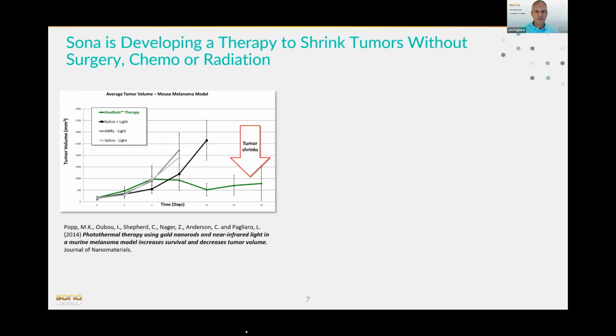You see that the 3 in black and gray rise up and then they stop abruptly. Those are graphs of tumor volume. The tumors grew to the point where the animals had to be sacrificed. And so that was the end of the study, basically. The green line is the one where we used targeted hyperthermia. It was a combination of gold nanorods and infrared light to generate our therapeutic heat within tumors. And there you can see a significant reduction in tumor volume over the controls. So it's really a great result. And this is using our treatment as a monotherapy in a mouse model, basically.